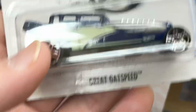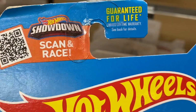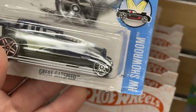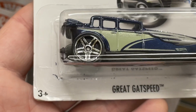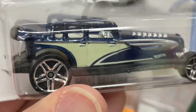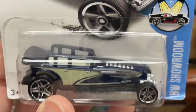And this one looks old too. Look at this. Showdown, Scan and Race. 1/16 of 250. Best for track. Hot Wheels showroom is what it says. The Great Gatspeed. Pretty cool. Something you don't see every day, guys. New cars that I haven't seen. Old cars that I haven't seen. Kind of cool to walk into one of these old stores.